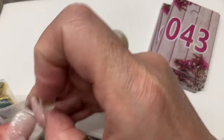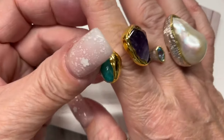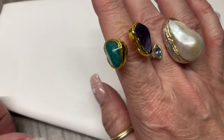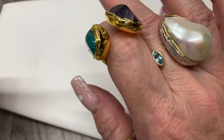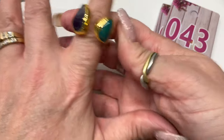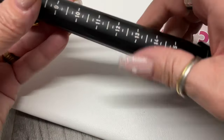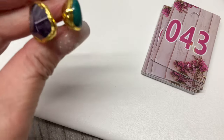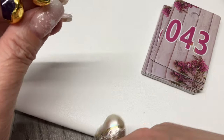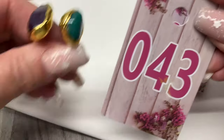Oh my gosh. All right, I think I kept one of these for myself too. Isn't that cool? It's amethyst and amazonite. It's gold plated. It is adjustable. Cool, right? Right now this one's sitting at 7.25. I had asked 15, I will go 10.